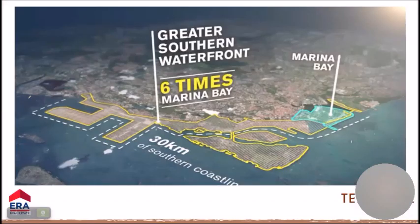Okay, so first of all, we will be looking at what the whole general plan is about. So we saw this Marina Bay already. So what the government is doing, they are going to expand. We are always improving, because our land is small. We really need foreign investors to come and boost things. But our land is too small, so we need to create new things like what we have just mentioned.